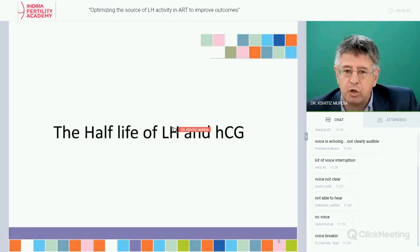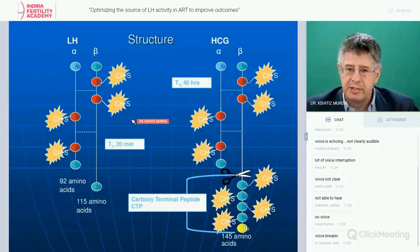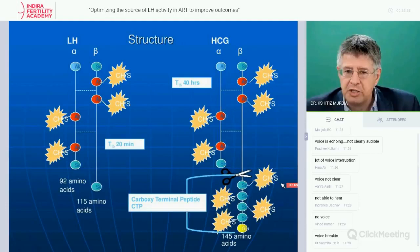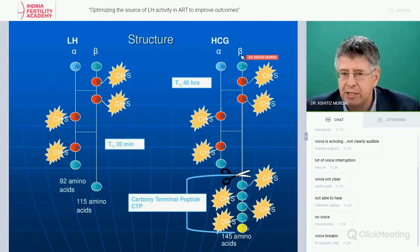Well, I want to show you this slide, and this slide shows here LH. This is hCG. And what's the difference between hCG and LH? The only difference is this part, which is the carboxyterminal peptide, which gives the half-life, the stability to hCG. So in fact, hCG is exactly the same as LH plus this one. And you could say that hCG is a long-acting LH. It's just the same, but long-acting.